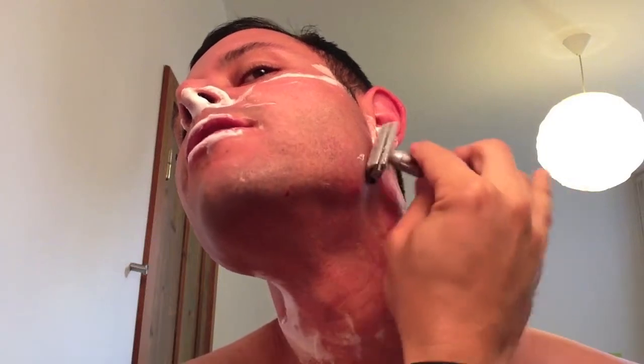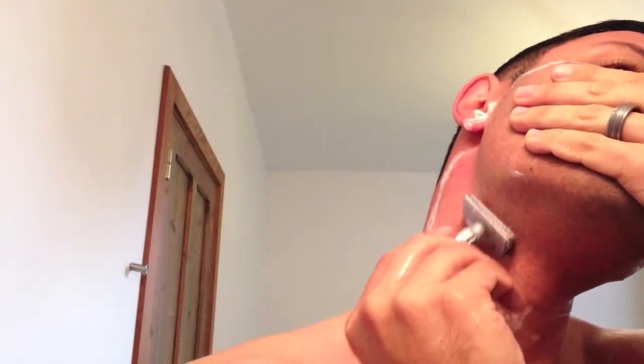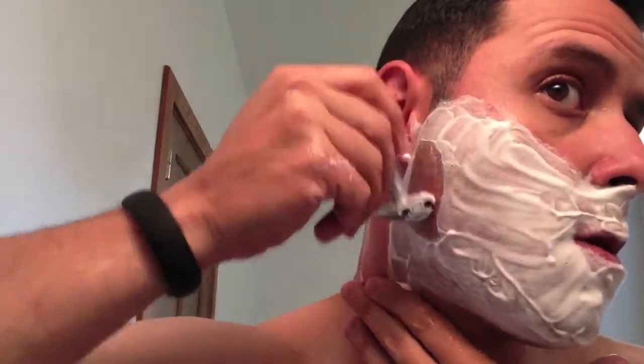Using my wife's phone now. It's good to always have a contingency plan. Alright, just a real quick pass on the face against the grain, and I'll be done. And then it'll be bike tour. And leave it on that 2.5 setting and go against the grain.